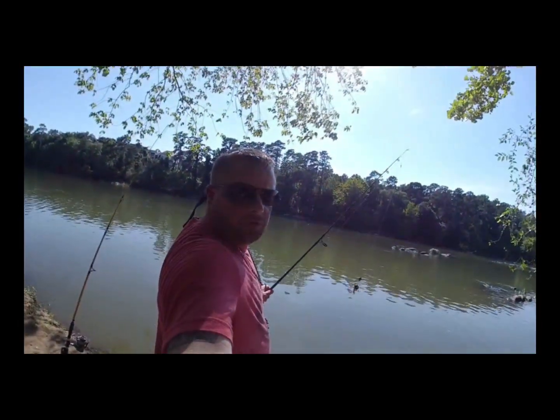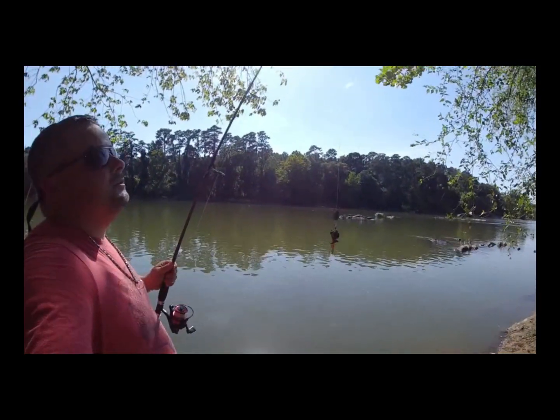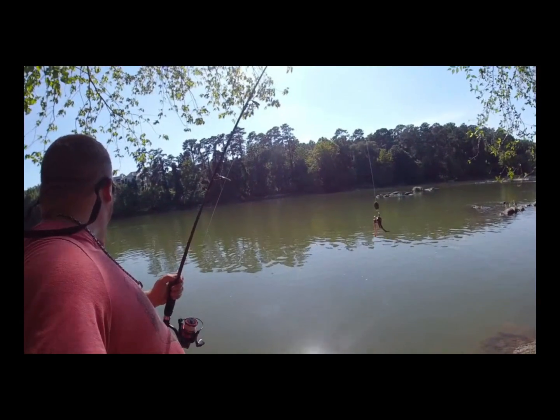Alright y'all, getting ready to put the first rig out. You can see it. Got a 5/0 circle hook, just with a, I don't know exactly what they call that rig. We call it reed rig because that's what he always fishes when we go down to test it.